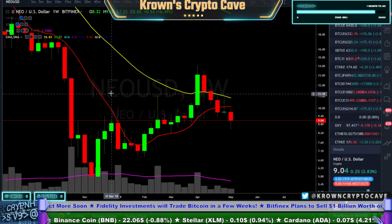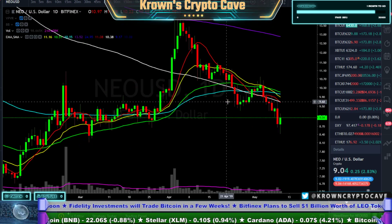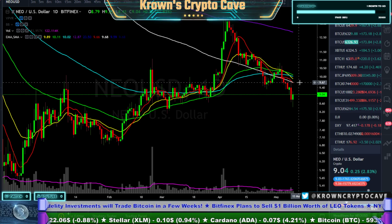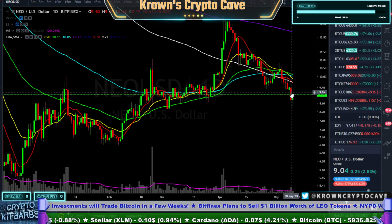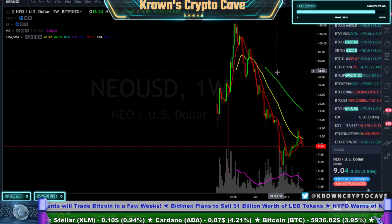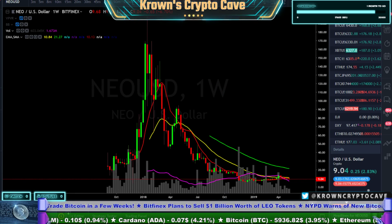Okay, so Neo. Yeah, Neo more on the bear side as well. Definitely on the more bear side. I do think that it bounces from here and pops back up and tests the 965-ish area. But overall, the higher time frames are bearish, and weekly just looks like continuation. I mean, lower highs and lower lows. And make no mistake, this is what the real chart looks like.